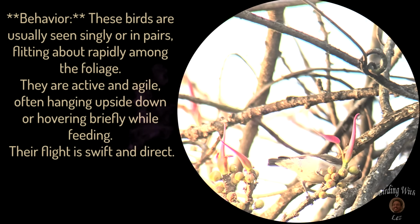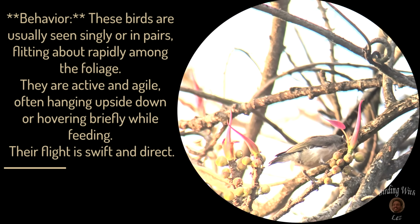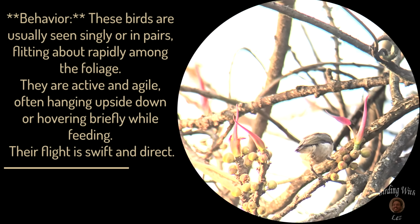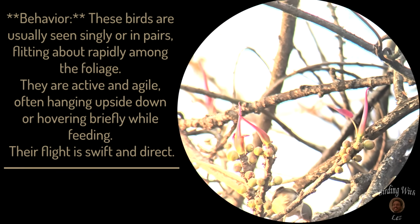Behavior. These birds are usually seen singly or in pairs, flitting about rapidly among the foliage. They are active and agile, often hanging upside down or hovering briefly while feeding. Their flight is swift and direct.